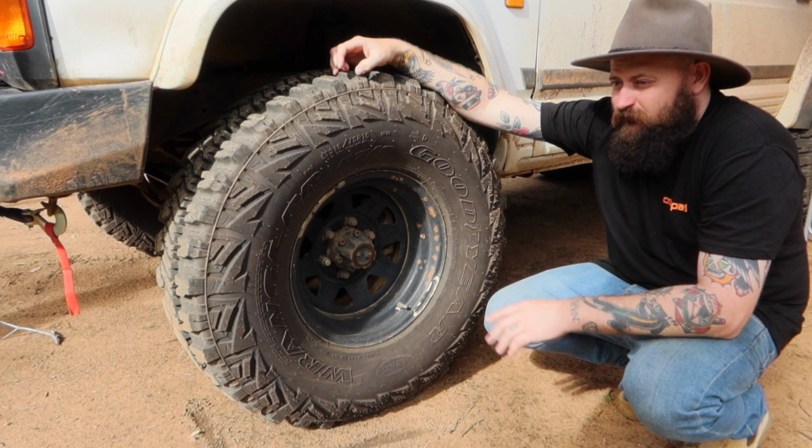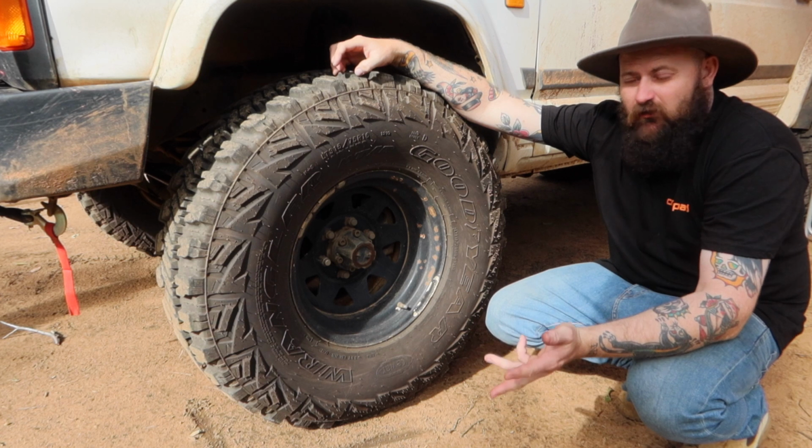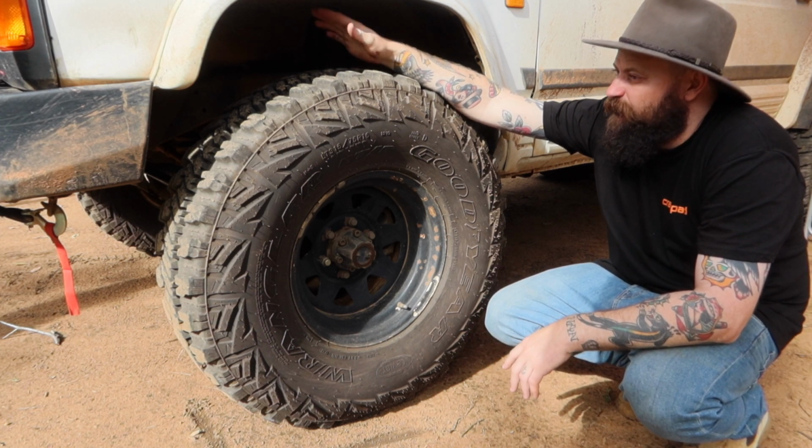18 PSI all day long for everything. Beach, sand, mud, rock, whole lot. And they just bag out so well. So these tyres are sick.